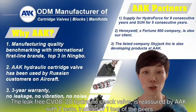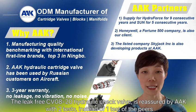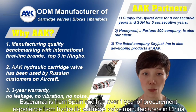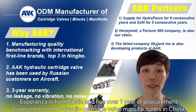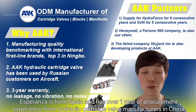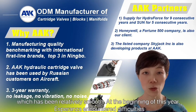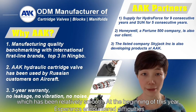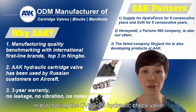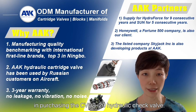The leak-free hygienic check valve CV0820 is reassured by AAK with 2 tests instead of 1 test of its peers. Esperanza is from Spain and has over 1 year of procurement experience from hygienic cartridge valve manufacturers in China, which has been relatively smooth. At the beginning of this year, Esperanza encountered difficulties in purchasing hygienic check valves CV0820.